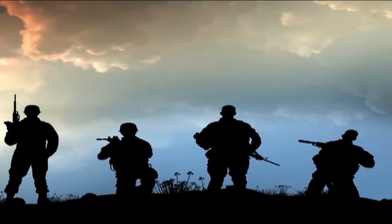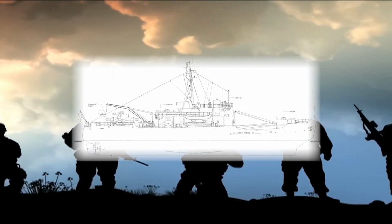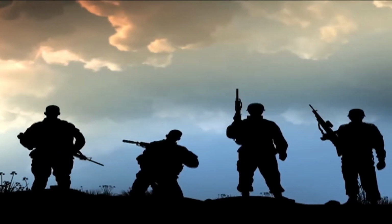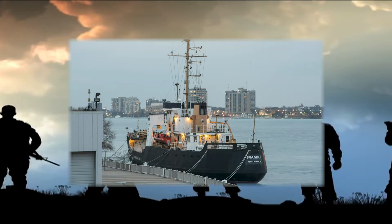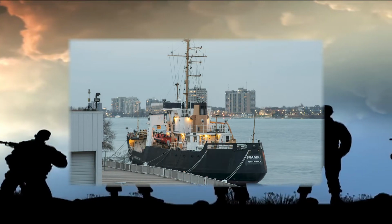Today, we will remember the history of the Coast Guard cutter Bramble, which aided our veterans in a variety of tasks out at sea. The Coast Guard cutter Bramble is a 180-foot sea-going buoy tender. It is one of the original 39 built from 1942 through 1944 for the United States Coast Guard. The company that built it was the Zenith Dredge Company.